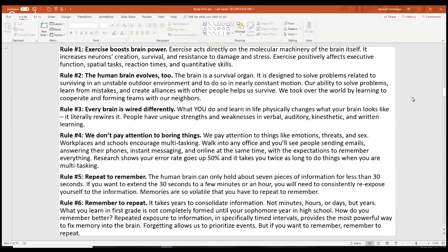Humans are really apt at solving problems, learning from mistakes, and creating alliances with other people. And that is what our brain knows helps us survive. And that comes from our heritage and our background, and anything that can help us collaborate, make connections. So talk to the people in your class, see what they're understanding. You probably understand something that they don't, and vice versa.